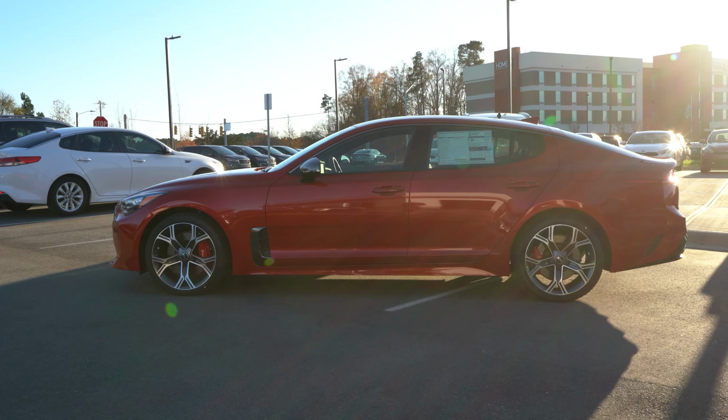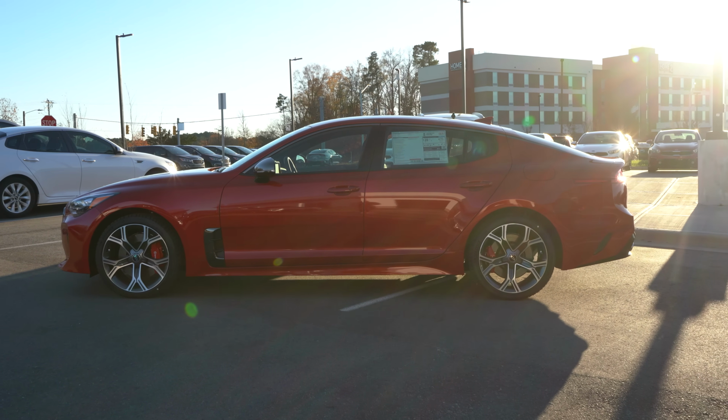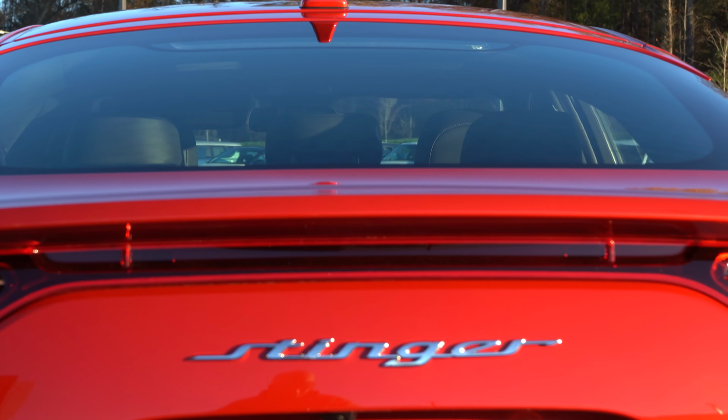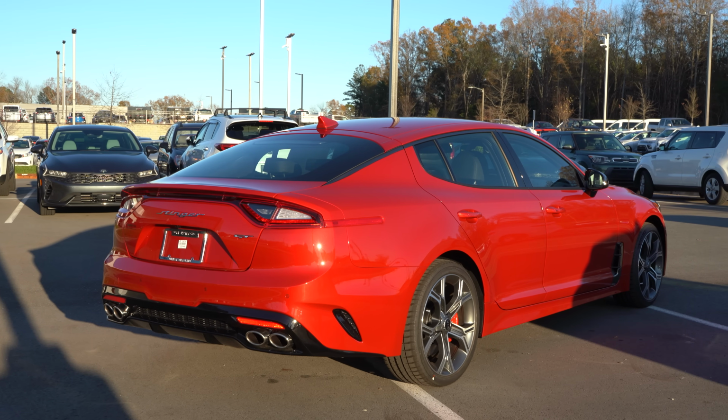All these model years are basically carryover model years. And in 2020, they switched over the badges. Basically, they got rid of the Kia badge in the back, and they put the Stinger badge back there now. So that's a nice touch. Everybody was doing that anyway, so I'm very happy that they did that from the factory. So that's great. This is a hot looking car, though. That's why I wanted to talk about it.